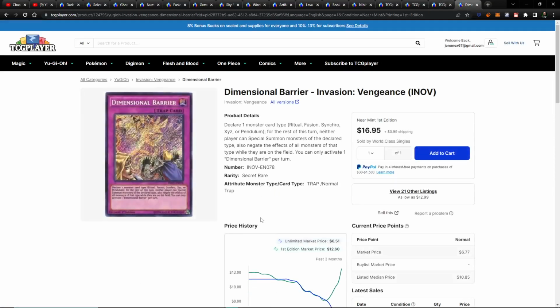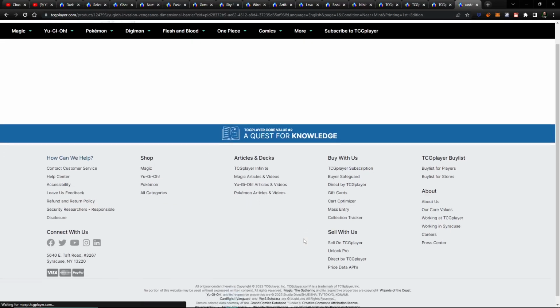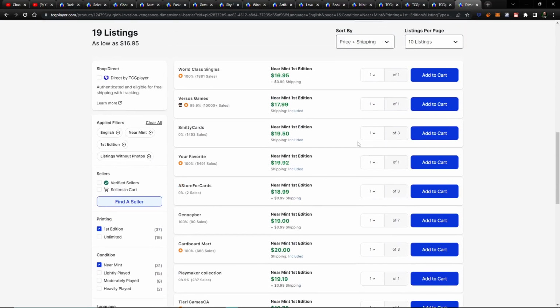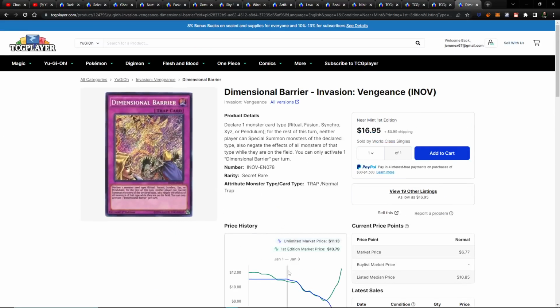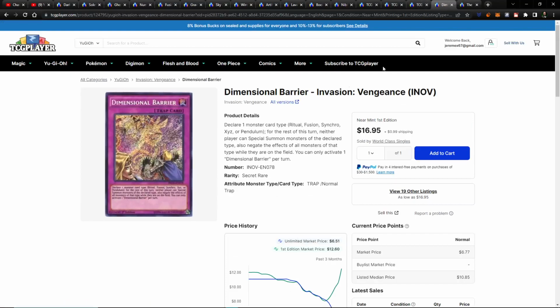And then the last card, D-Barrier, Dimensional Barrier, guys. Original print is at around, let's see, that's the $17 mark. We cleaned this up a little bit, but it almost hits 20 really fast, guys. So it's a hard copy to get. First ed from Invasion of Vengeance, man, that's been a while. You see this upswing, blop, right there. Of course, it has other printings, nothing like original first ed, original print.